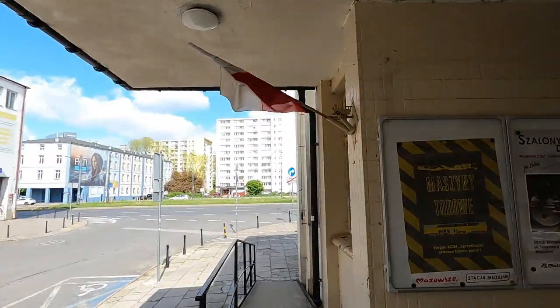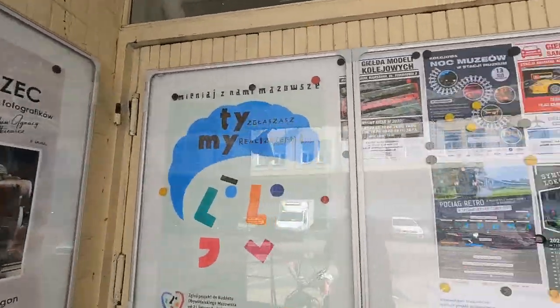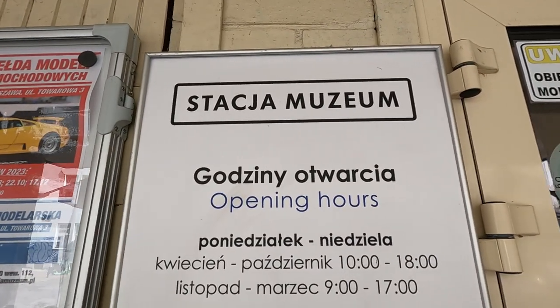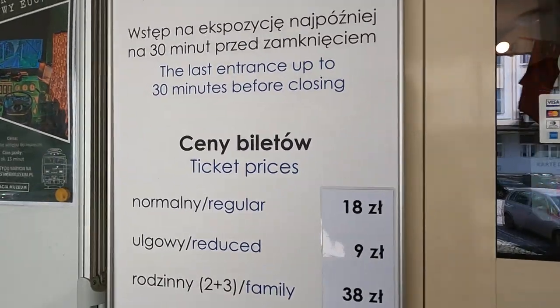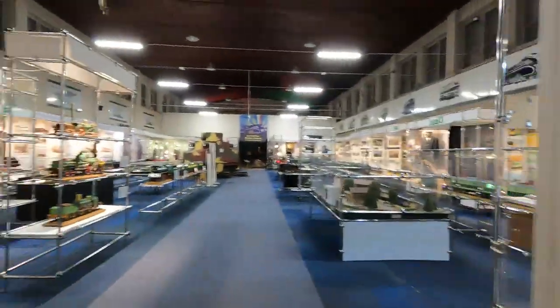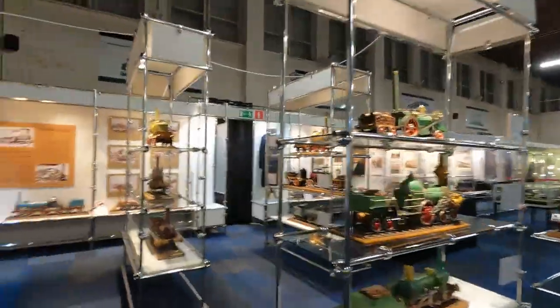I think it's free on Monday, but today's a Sunday, but it's still only like €3 maybe to get in, so it's pretty cheap. So here it is. I believe you say Stacja Muzeum, but I'm not sure. Oh, the price went up from online, 18. Okay, so I'm in the museum now. It costs 18 zloty, so that is $4. And change.